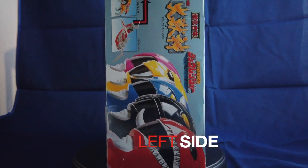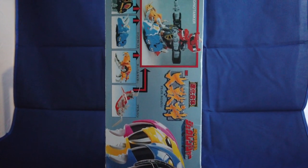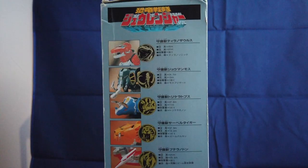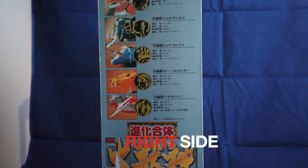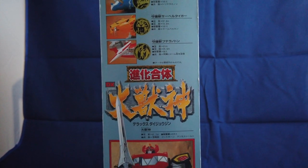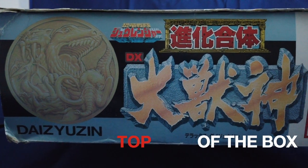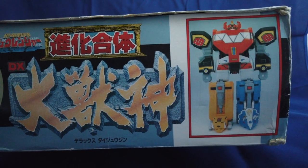The sides of the box are also something not to be missed. The left side shows the mechas nicely, and I really like the Ranger head lineup formation designed into it. The right side shows each Shugoju, or God Beast mecha, and the Daizyujin robot with their respective info. The top of the box also looks cool with the seal of Shugoju and the Daizyujin image at the side.